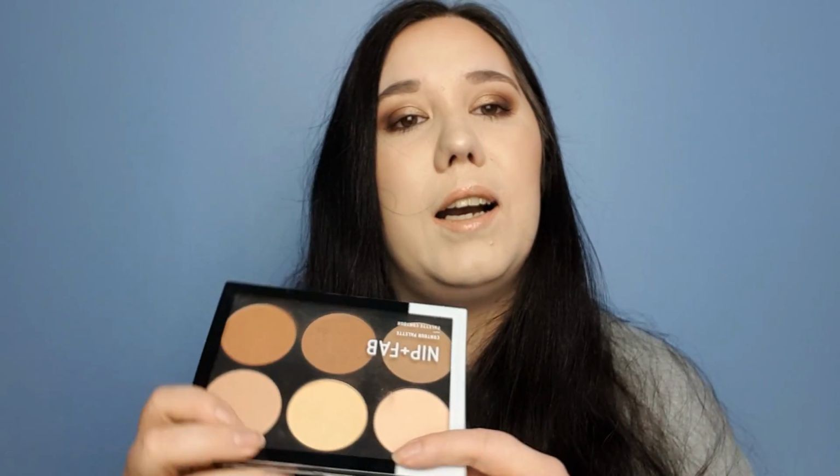And you do get a light powder, and you get a banana powder in there as well, so you could obviously put it under your eye, brighten up the under eye area. I haven't really done that with these yet. I haven't tried that. I just use them for the contour shades, and I've got to say I absolutely adore them. So these are the shades.